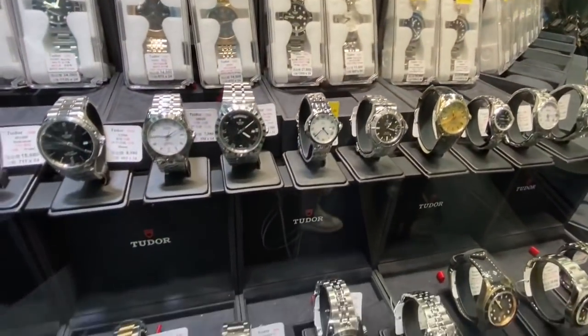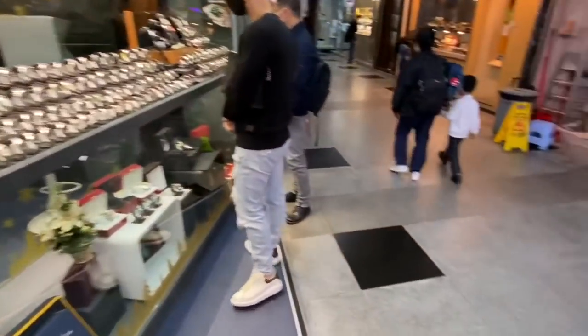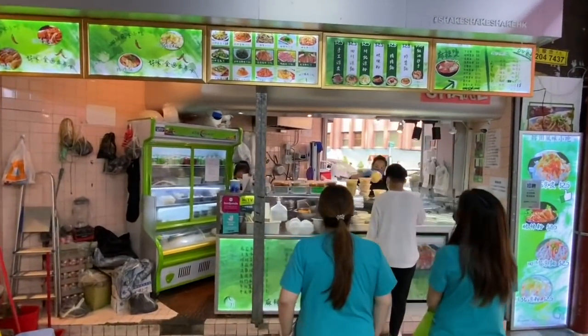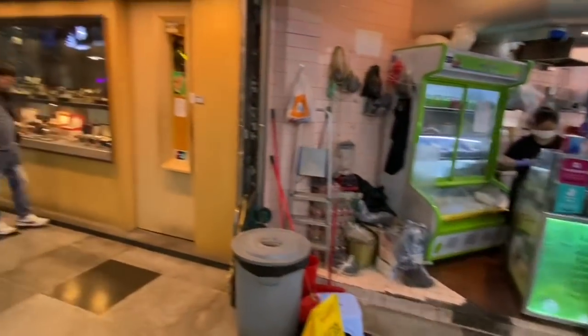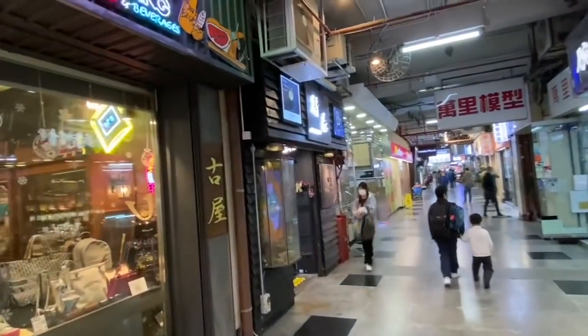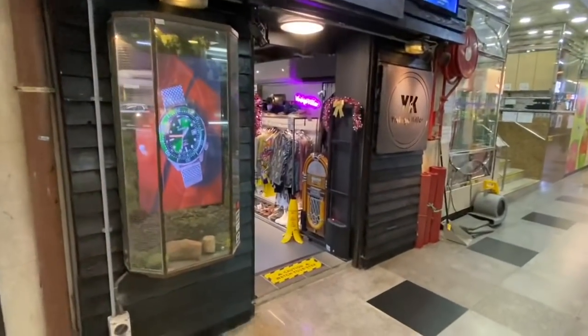Tudor, I don't see the new one. No. Cool shop. I think it was a smaller shop before and became bigger. I don't know if you want your fix of local food. Maybe it's Korean, Thai food as well. I'm going to pop into this little shop here, see the cheap citizens. You never know, maybe something funny.